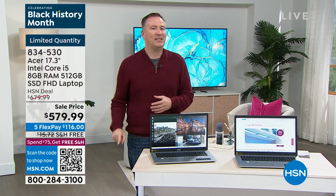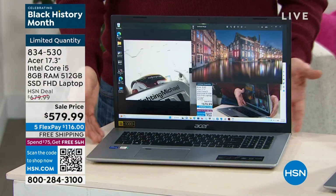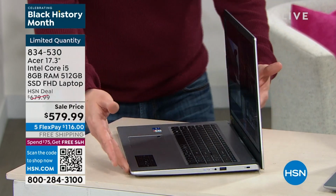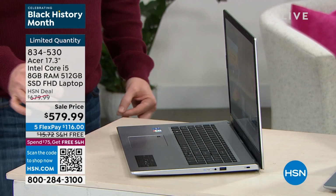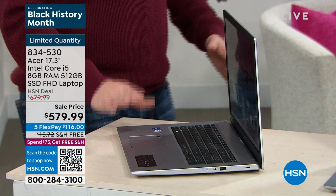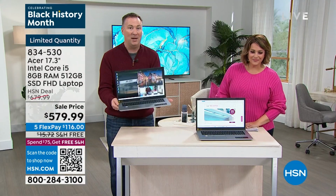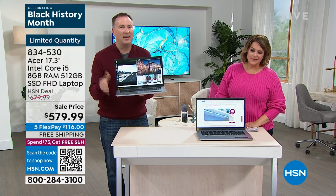However, if you've had a 17-inch laptop in the past, it's been heavy. Most of them weigh around 10 pounds. When you turn this to the side, all the technology in here really makes it about the thickness of my pinky finger. It is so thin, so lightweight, doesn't weigh 10, not 8, not 7, but under 5 pounds. So it's really that big screen, but that tiny weight really making this portable.